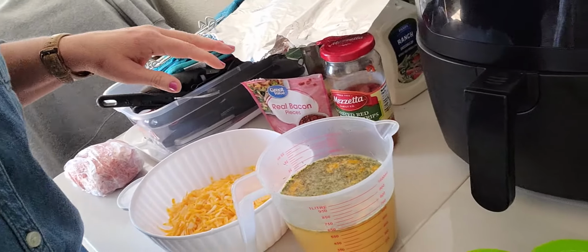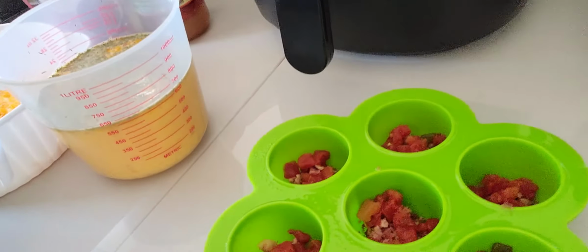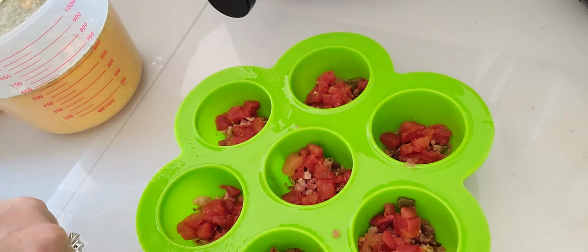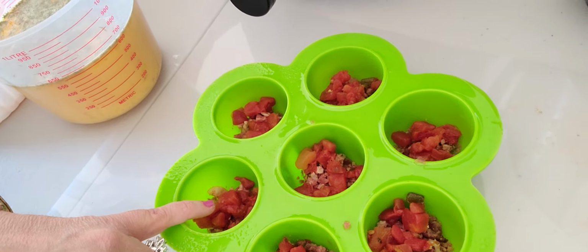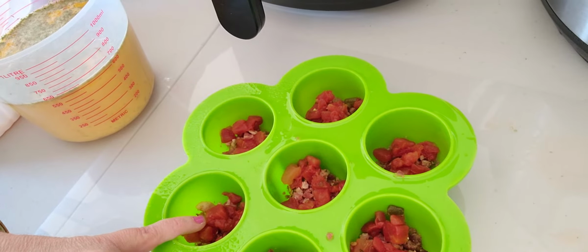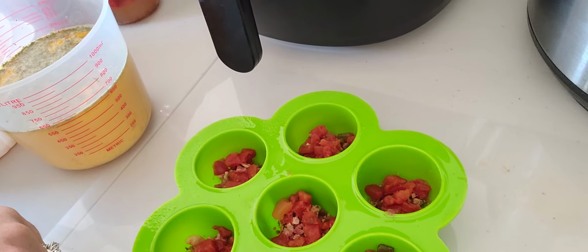So I've already got my stuff set up out here. I've already got some of my stuff in my egg mold. I'm trying to see this upside down. I've got bacon bits in the bottom, and then I've got some Rotel tomatoes in here. I'm just using up what I had on hand, and if I have another batch, I'm going to put some roasted peppers in it.